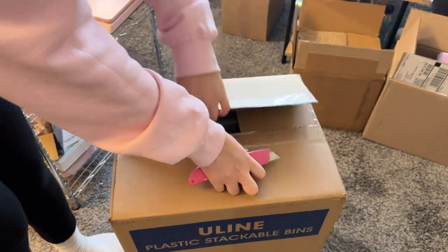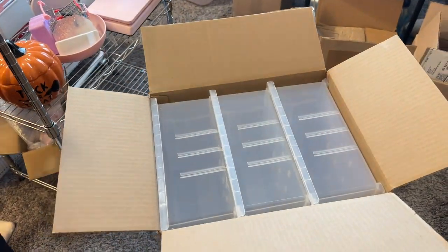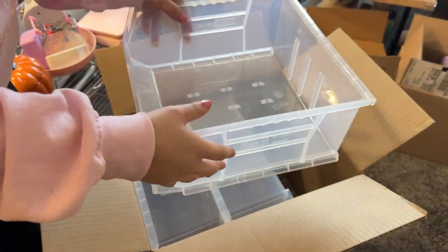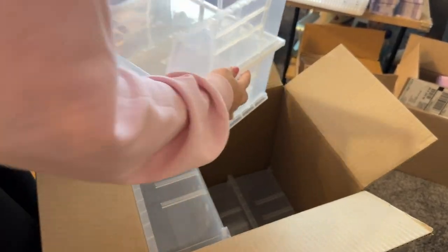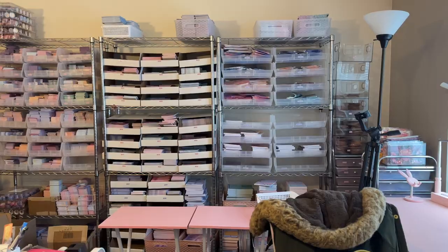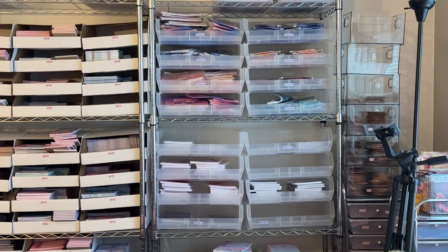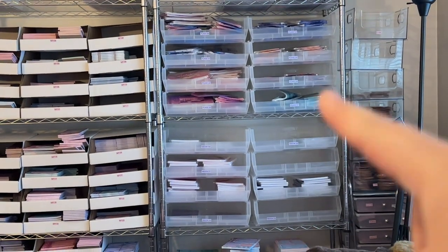These bins are from Uline. They're just the plastic stackable bins, and they come in a bunch of different sizes and colors too. We honestly use these for a lot of our products, and I like that they stack, and they're also pretty durable, and so they work for us, so we're just gonna continue to use them. Yeah, as you can see on the shelf on the right, we've used a lot of the bins, and so we'll probably kind of set it up similar to that, maybe.